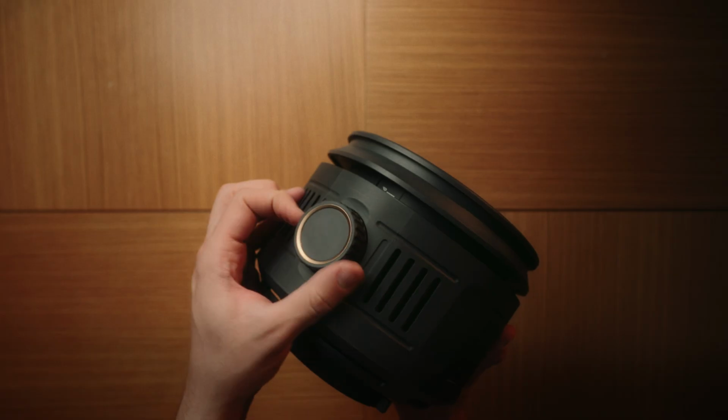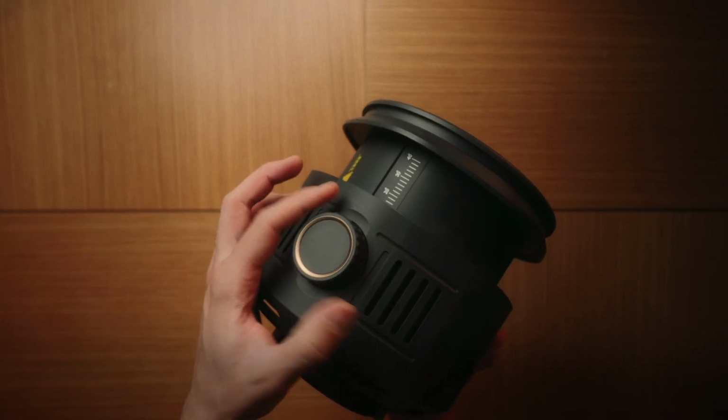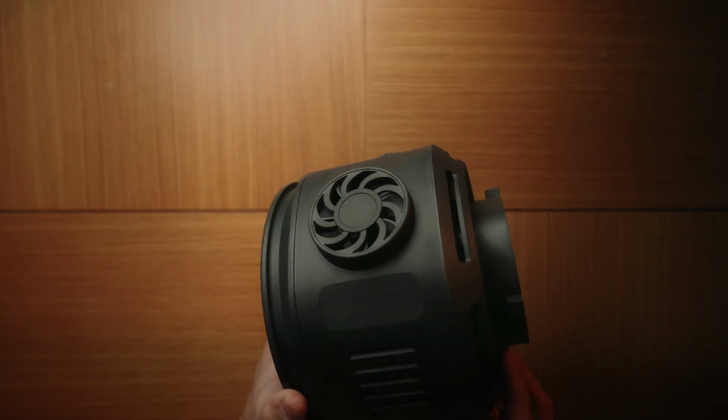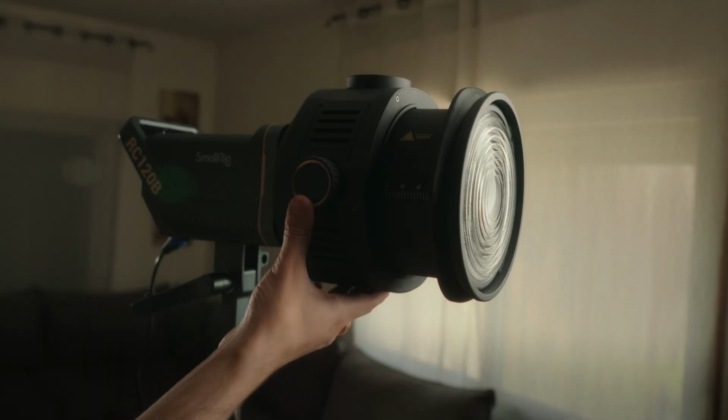Here on the side you can rotate the knob, and by doing this you can change the beam angle of the light from 10 degrees to 40 degrees. Inside the Fresnel there is a triple cooling system, so it reduces the heat, and you can rotate the knob without worrying about the lens overheating.